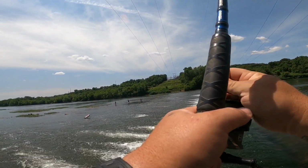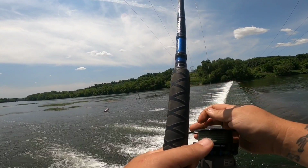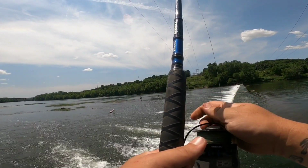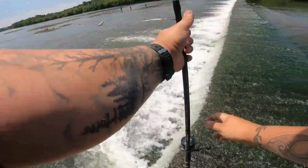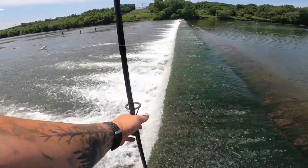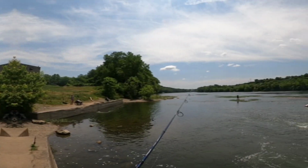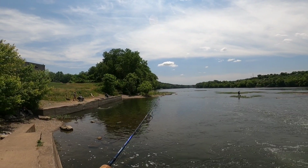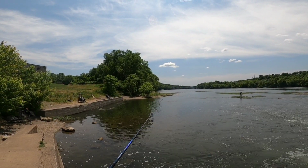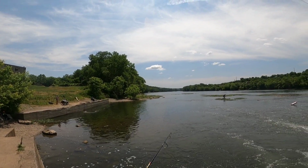So now let that weight settle on the ground, let a little bit of line out, that way it separates just a little bit, and we'll put it back in the rod holder. And hopefully we'll have a fish on here soon. Come on. Little baby taps aren't gonna work. Got him.